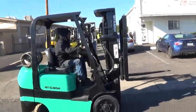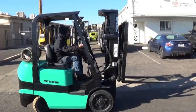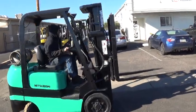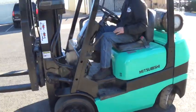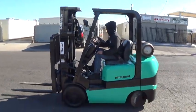The mast has tilt function forward and back. Also has side shift function to move the fork carriage side to side. This Mitsubishi forklift's been fully serviced and is ready to work.